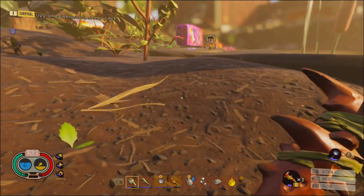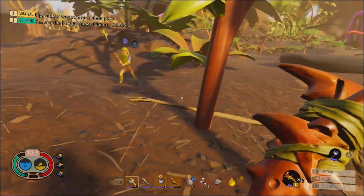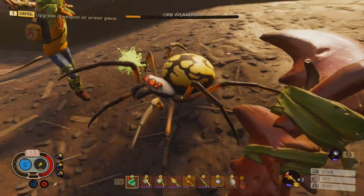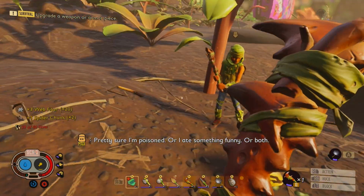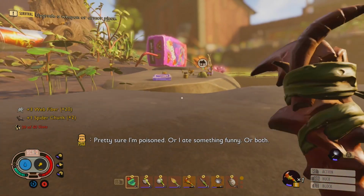Spider Junior's after us. The other one isn't. Okay, that's okay. I think we can take Spider Junior. He's fully on you. Okay. Get Orb Junior. Our stamina again. Oh, he's nearly dead. He's like one hit away. Yes. Oh, I've been poisoned, though. The last hit poisoned me. Set your spawn here quick.